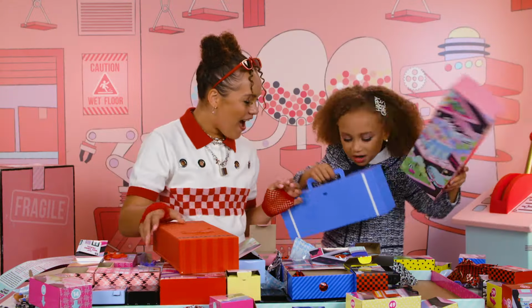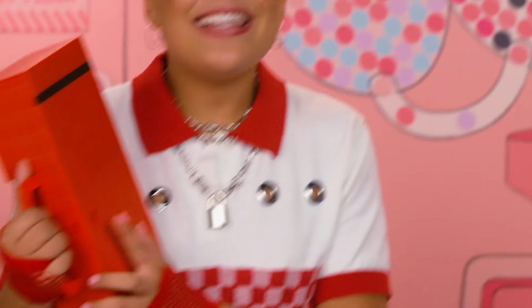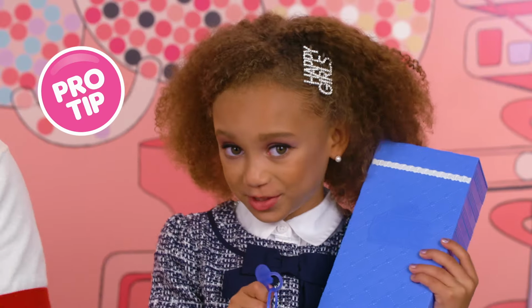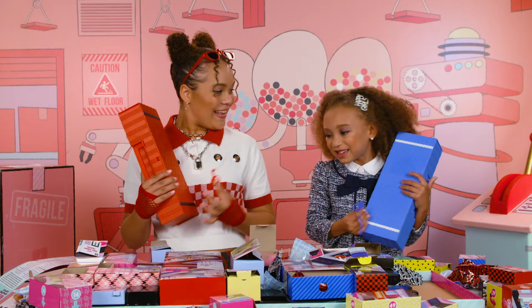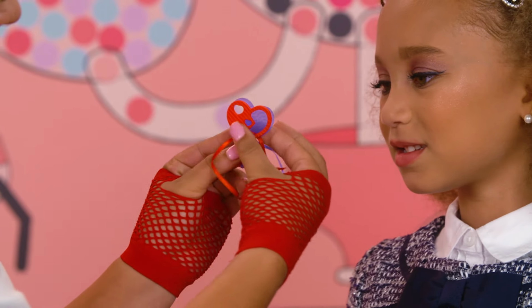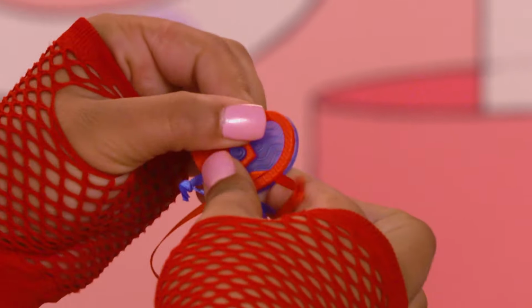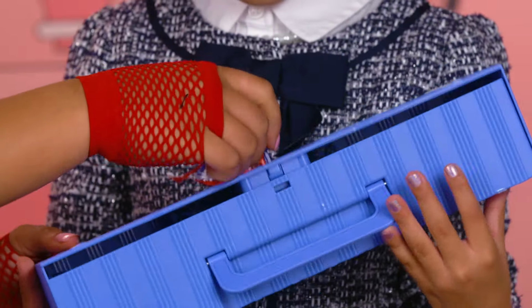OMG, it looks like some kind of ginormous closet. This is amazing. Yes, let's get those keys. Pro tip, clip the keys together to make one amazing key. Let's do it. The red one goes on top and we will click it together the same way. Uptown and downtown combined! Woohoo! Open it, open it, open it!